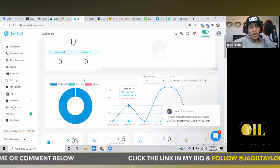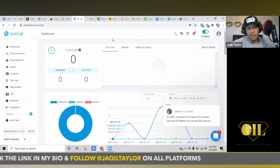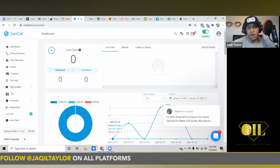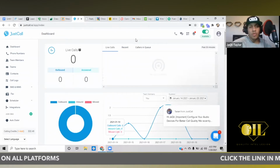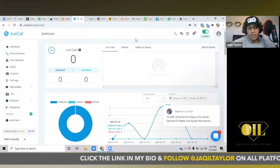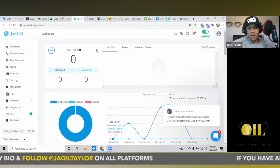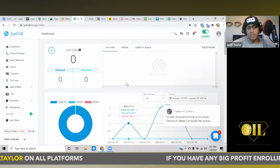You can record all your calls automatically. So as soon as someone calls me or I call them, it automatically records and it stores it to where I can go back and listen to it because you got to practice. Hey, we're talking about practice, man. You got to watch film. You got to listen to your recordings. You got to get better daily. And this allows you to do it without thinking about it.